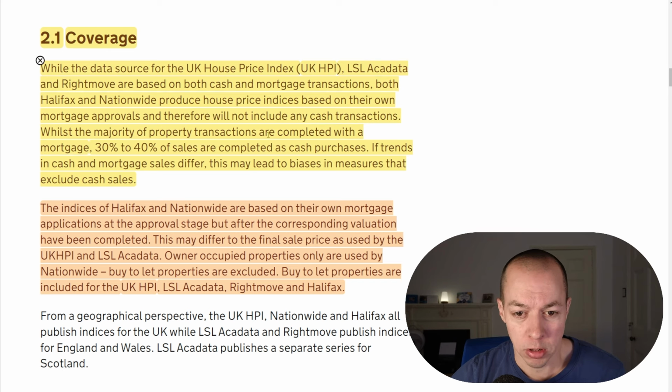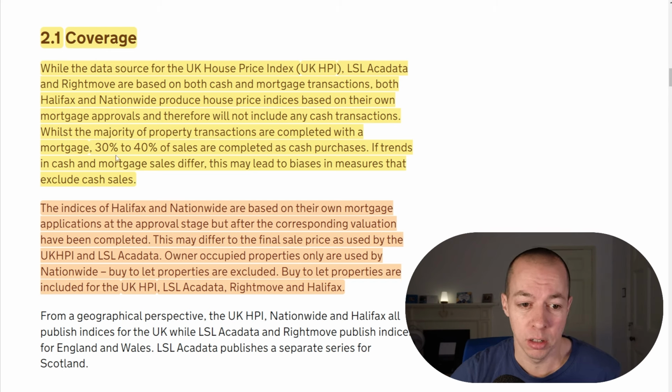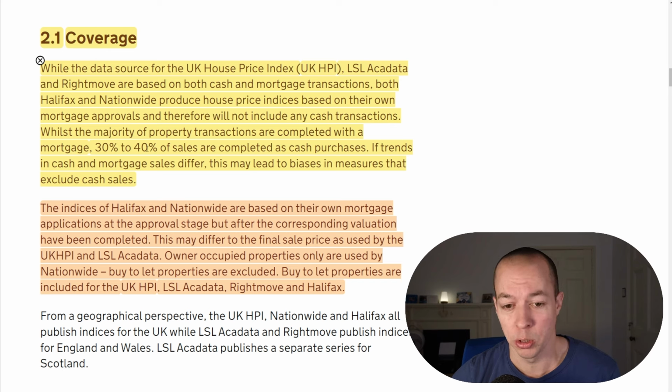Whilst the majority of property transactions are completed with a mortgage, 30 to 40% of sales are completed as a cash purchase. If trends in cash and mortgage sales differ, this may lead to biases in measures that exclude cash sales. So straight away, what they're saying is that Halifax and Nationwide, probably the two biggest indices that get the most coverage each month, may not be accurate, or might be slightly biased purely because they exclude 30 to 40% of transactions that will be cash purchases, which you'd imagine in a falling market, if that's what we're still in at the moment, the cash buyers would potentially be getting greater discounts than the mortgage buyers.